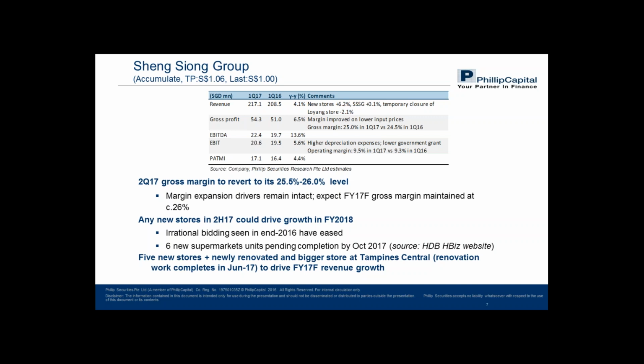So that aside, we have been seeing more rational bidding in recent bids, where the price bid was around $16 to $18 per square feet. So this is something aligned with what Sheng Siong is bidding as well. So we are putting hopes on the second half of the year, where six more new supermarket units will be released for bidding.